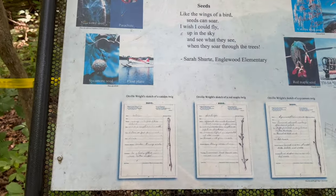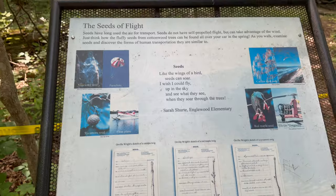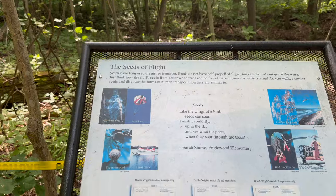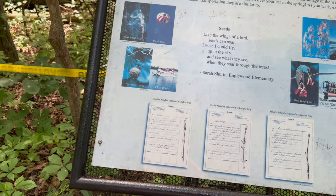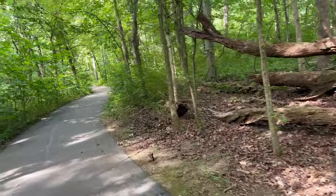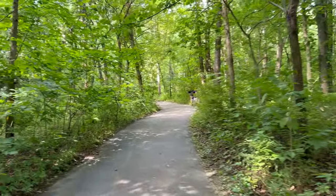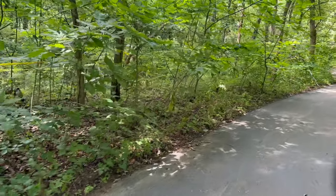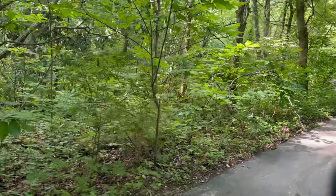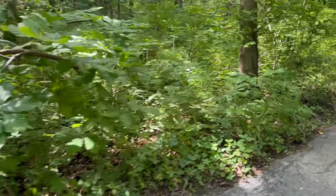Oh, Orville Wright's works. If you don't know, he and his brother, I think it's Orville and Wilbur, were instrumental in inventing flight. And they are from Ohio, which is why our motto is first in flight. Where North Carolina is where they actually took off. So maybe they're first to flight, or I don't know, or something. Oh, a little fairy garden.